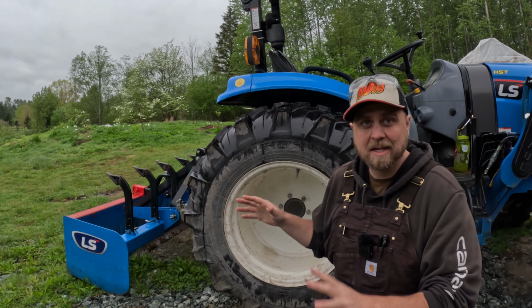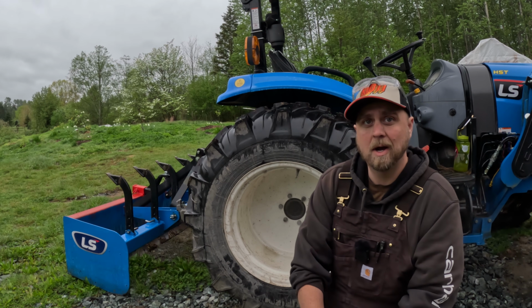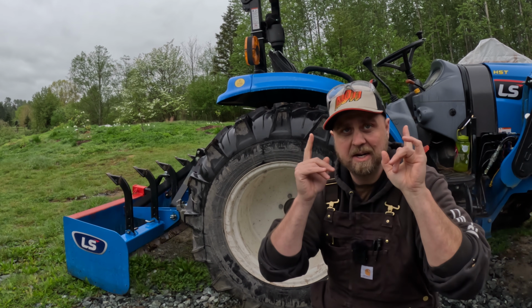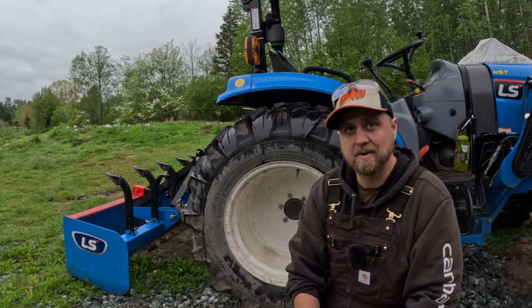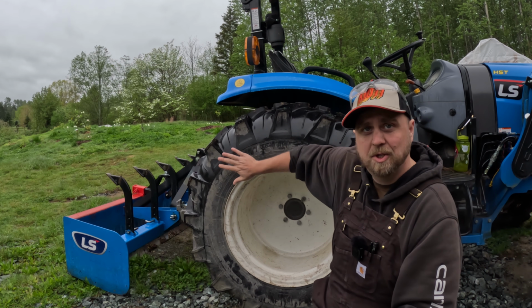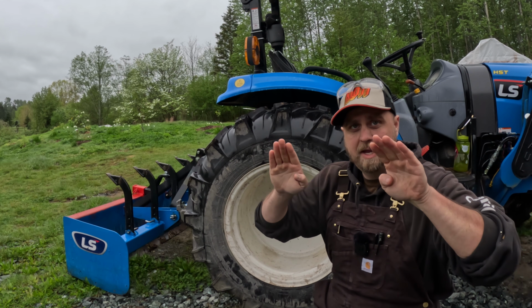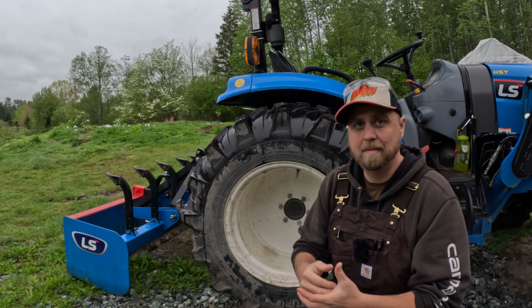You got to get wheel ballast in your tires. Some people will disagree, and they are completely wrong. Tractors have no respect for you. You have to have respect for them. And one of the top things you could do to keep yourself safe is have as much weight on the back of this tractor as possible. When you're using your loader, it is trying to tip you forward the whole time you're using it.